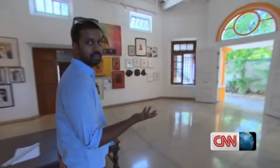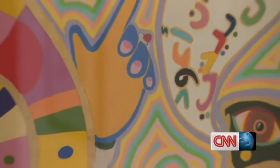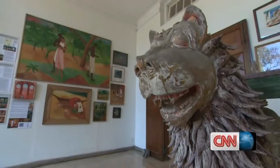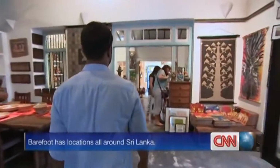So this is the Barefoot Gallery. The Colombo art scene is growing a lot. Saskia Fernando just opened the first dedicated gallery, which is pretty cool. And they're having the Biennale right now. I think we have some cool stuff. There's some excellent sculpture and some excellent young people coming up. But it's at a stage of growth right now.